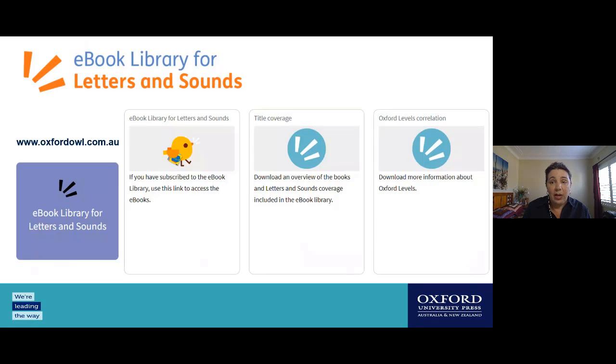So let's have a look at what's featured inside the eBook library for letters and sounds. First, you'll need to log on to Oxford Owl and click on the eBook library for letters and sounds tile. That's a purple looking tile. Once you have a subscription or a trial set up, this tile will allow you access to 3 further tiles. There'll be the eBook library of decodable books. Then there'll be the title coverage tile, which allows you to download an overview of the books within the eBook library, and you'll be able to see the letters and sounds coverage for the books. And the third tile provides Oxford Levels correlation information for you, which you can easily download.